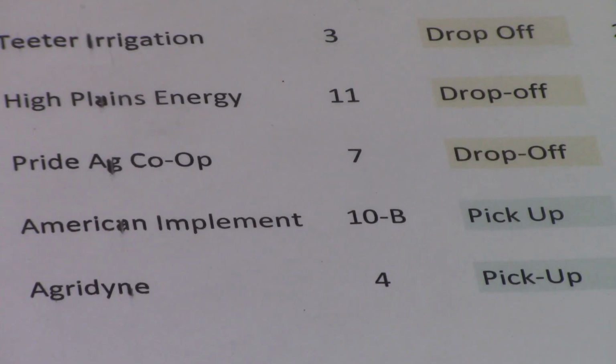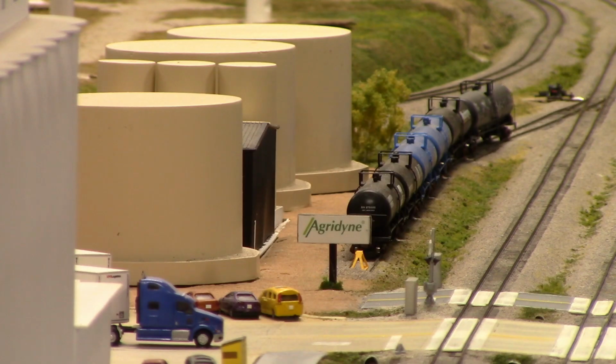This is the last movement for session two. There are 9 industries and 2 trains, so this is the 18th and last move of session two. As you may recall, Agridyne is a beef feed producer using tank cars of molasses to mix with other vitamins and minerals to blend in with cattle feed.